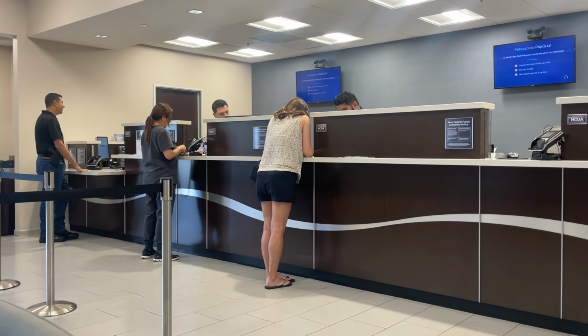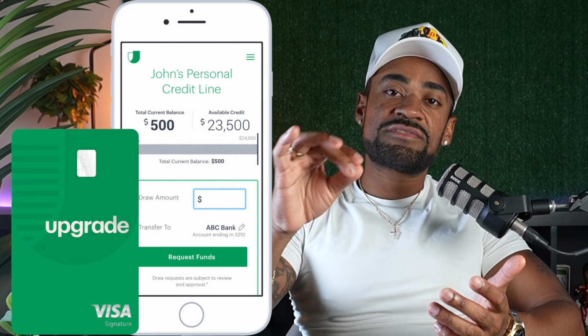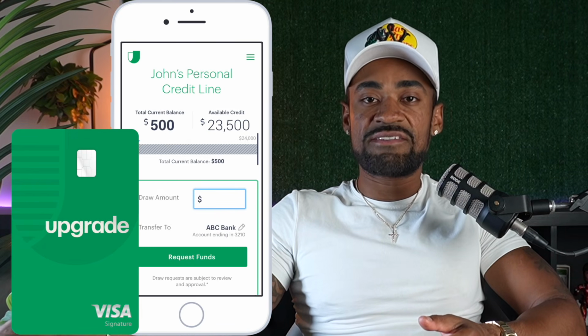So for example, if you have this Upgrade hybrid card and then you have your Navy Federal checking or savings account linked or verified with Upgrade, then whatever funds you have on that Upgrade card, you can simply transfer it to your Navy Federal checking or savings account. So again, you can either use this card to purchase things, or you can simply transfer the funds to a linked bank account that you have with Upgrade. If you ever wanted to make a payment on this card, you can definitely do so on the Upgrade app, just as long as one of your bank accounts is linked to it.